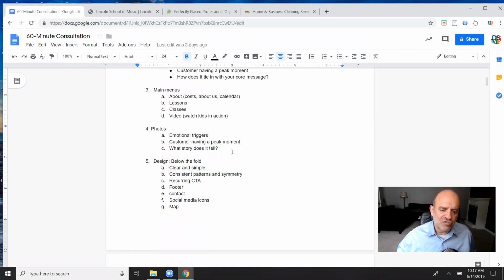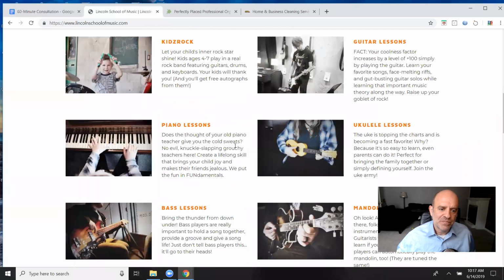Let's look at the emotional triggers. Are these photos setting off emotions in the website visitor? Do they show the customer having a peak moment? And what story does it tell? Well, let's look here. This shows a kid playing drums, looking happy. That's great.